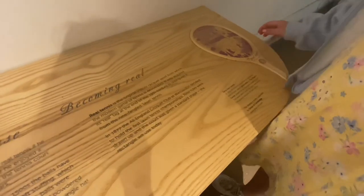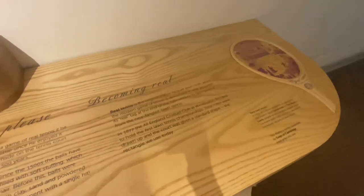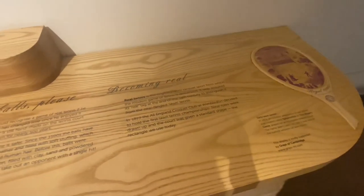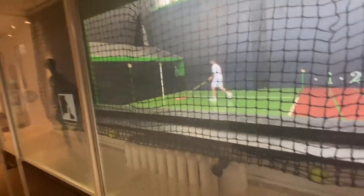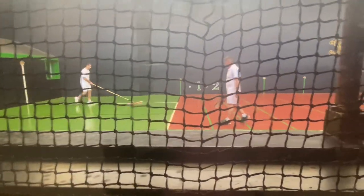Real tennis is the original indoor racket sport from which the modern game of tennis is descended. It only acquired its real tag at the end of the 19th century to distinguish it from the newfangled lawn tennis. They're playing. Whoa, this is so cool. Is this like an actual tennis court? You must bounce in the green area to be a valid serve. Whoa, this kind of looks like a hybrid between squash and tennis.